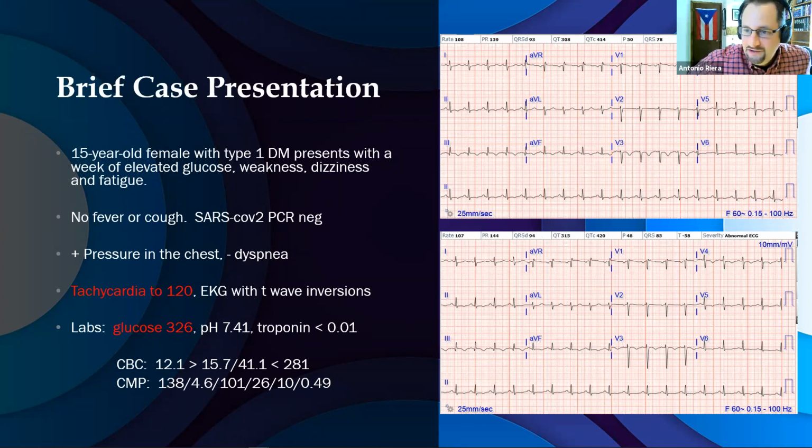So here's another challenging case that we've had recently. This was a 15-year-old female with type 1 diabetes who presented with elevated glucose at home and some non-specific symptoms, some weakness, some dizziness, some fatigue, afebrile without cough, and had already had a negative COVID test. The team felt that she was anxious, but she described some pressure in the chest, and she wasn't really short of breath, she just had some pressure in the chest. Her initial heart rate was 120.